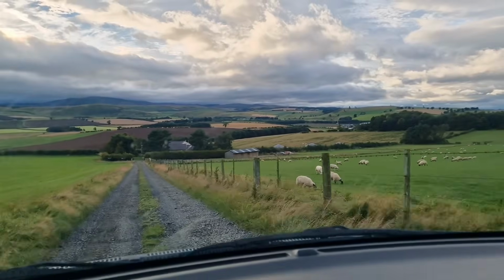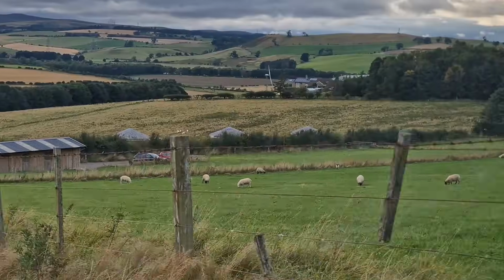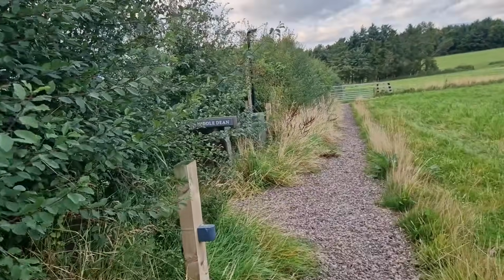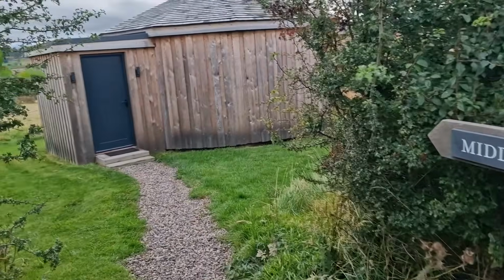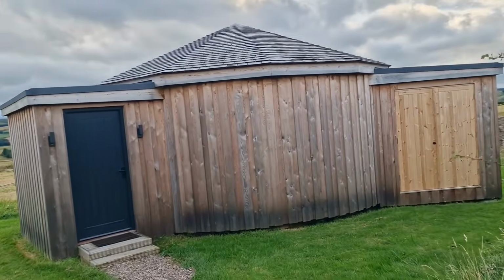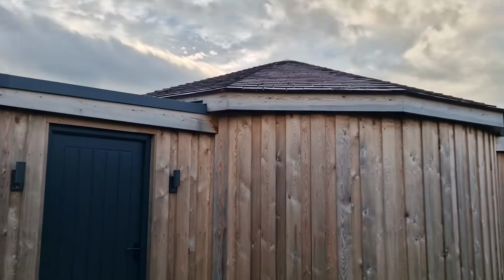You can see them. It's the Roundhouses. Okay, here we are, Middle Bean. That's us. Let's go in. Well, here we are, the Roundhouse. It's a wooden, I suppose, kind of glamping place.